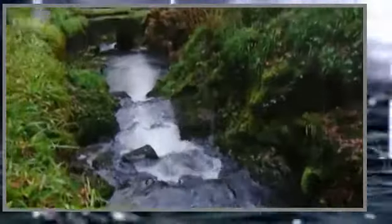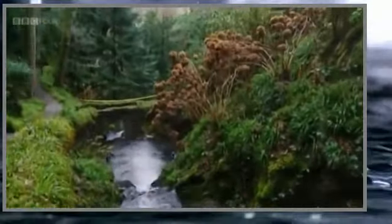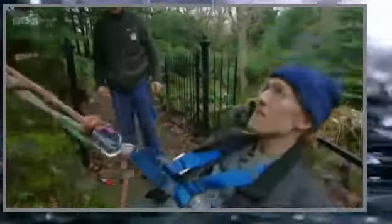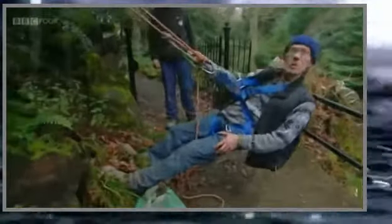Tidying up the bushes is easier said than done because of the steeply sloping riverbanks. Adam and Dave must indulge in a fairly extreme form of pruning. Hopefully it's still strong enough to take my huge weight.